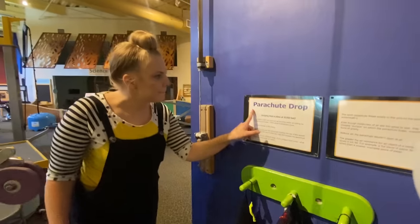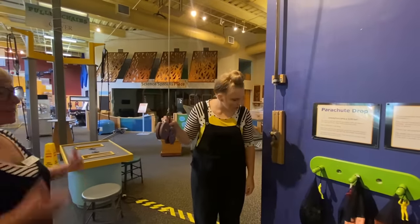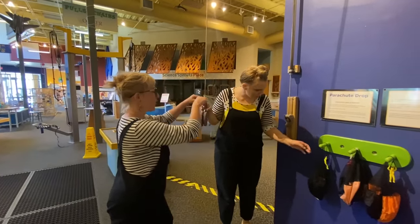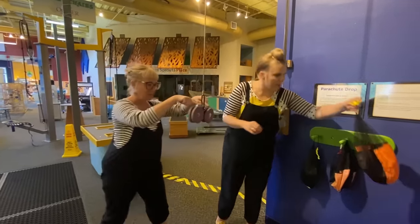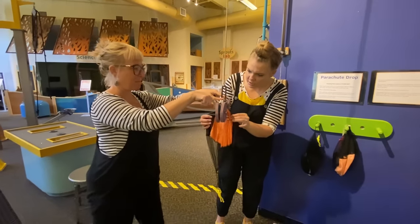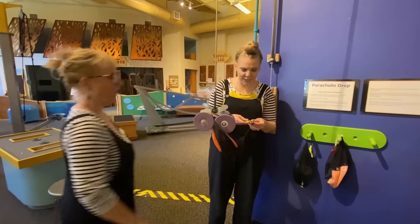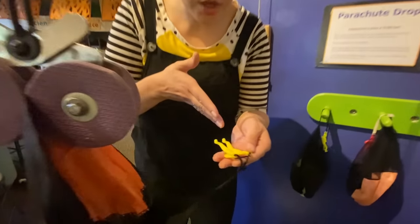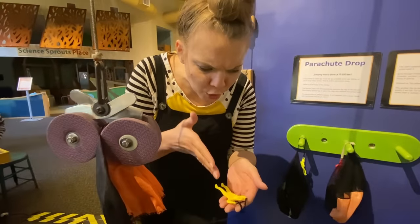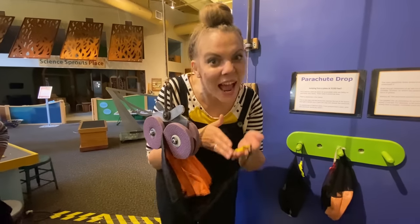Cool! Parachute drop. How does this work? Well, first you have to put the parachute inside of here. Oh, okay. So if you grab a parachute, I'll open this. Okay, I'm gonna pick the yellow person. Push that right down. Oh, cool. Like this? Yep. Okay. Good to go. And now, hold on. I feel like this person needs a pep talk. You can do this. You are brave. You've been preparing your whole plastic person life for this moment. And it's now. Okay, I'm ready.